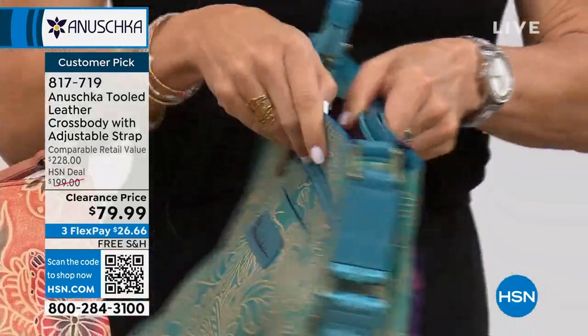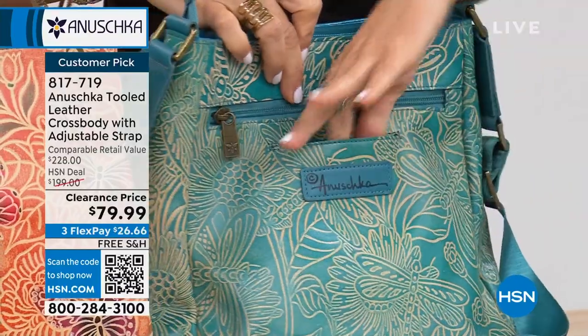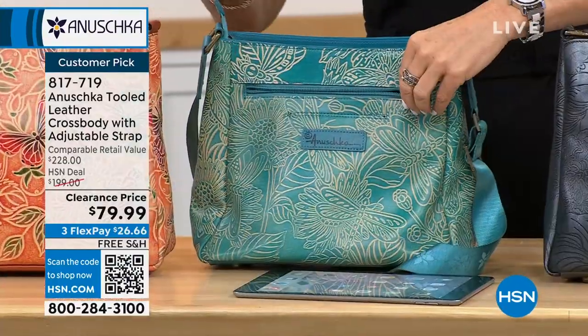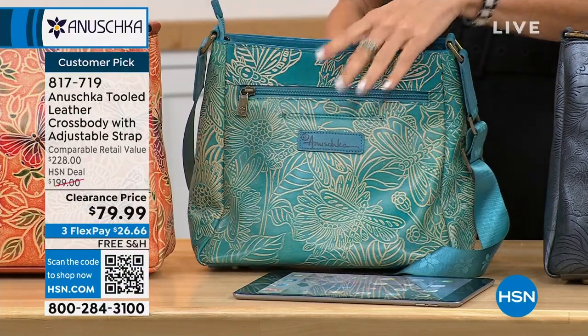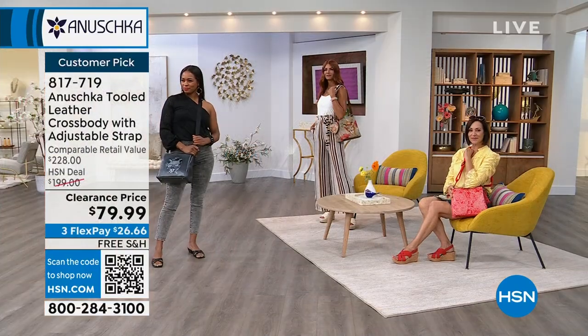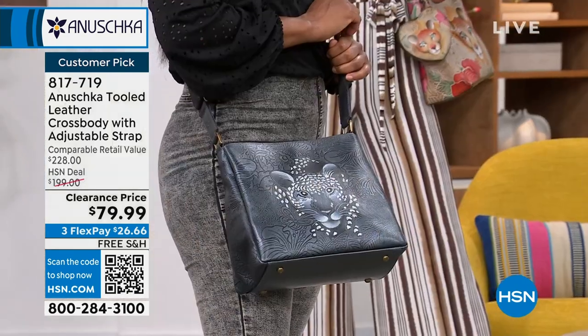And then the back of it, we have an outside zipper, which is great also, an inside pocket here to grab anything that you might want quickly. I love the zipper here. And this again is adjustable according to your height. So whatever your comfort level is, but more importantly, these are genuine leather, all hand painted. This one happens to be tooled. So there, you can really feel the texture on the outside.